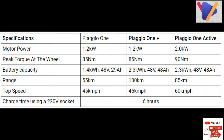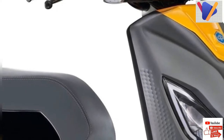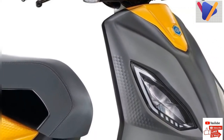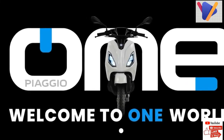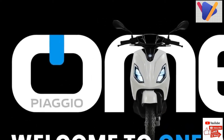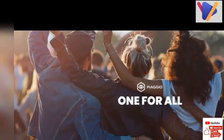The middle variant Piaggio 1 Plus comes with the same 1.2 kW motor as the base variant. Since the motor is the same, you can expect the same peak torque of 85 Nm. But Piaggio 1 Plus is powered with a 2.3 kWh, 48 V, 48 Ah battery, thus giving the maximum range among all of its variants, that is 100 km with a top speed of 45 km/h. And it takes 6 hours to completely charge the battery.